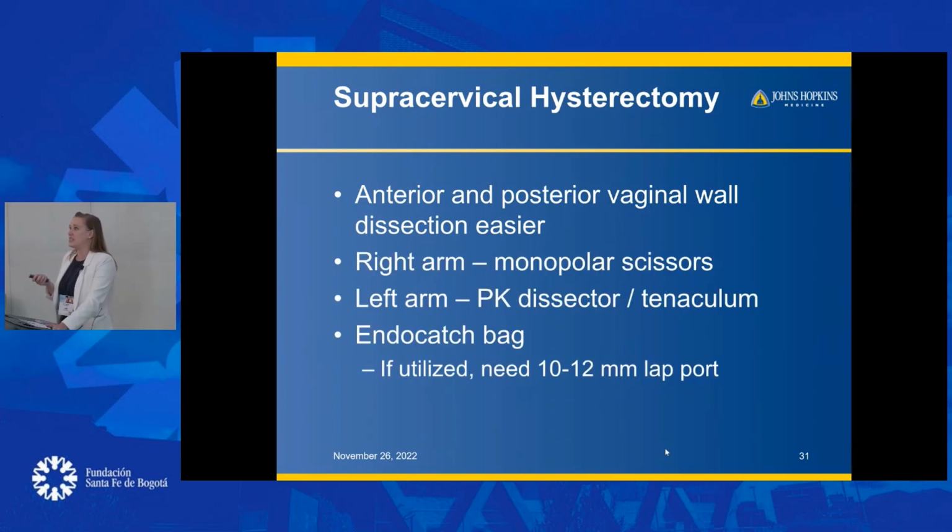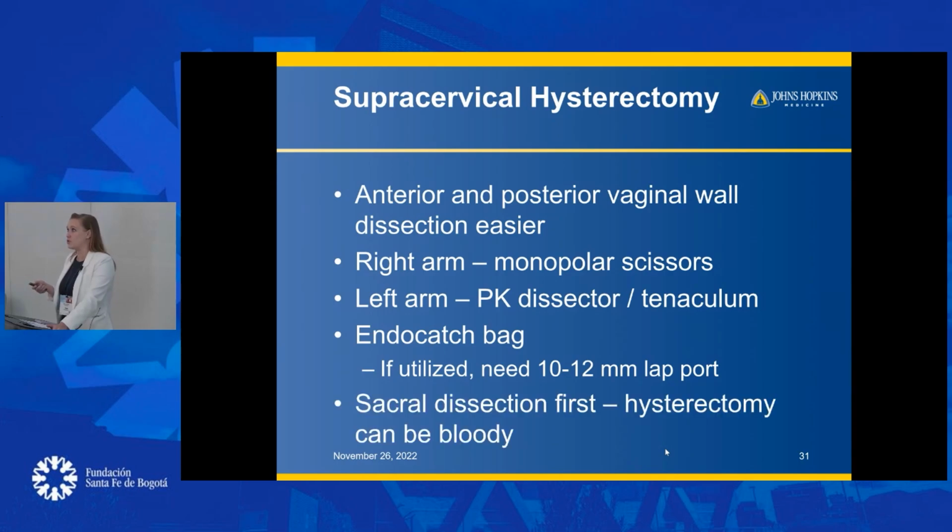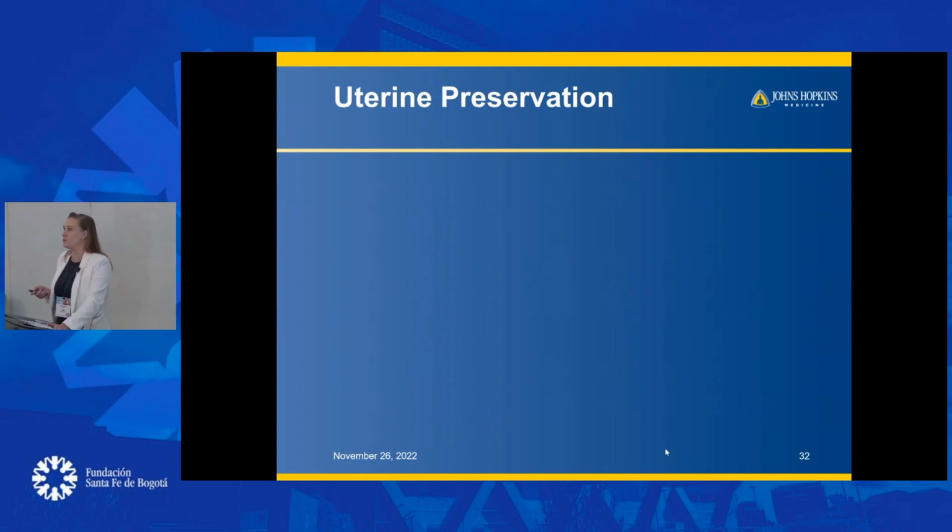I use the tenaculum in the left arm, monopolars in the right, and then if you do want to use an endo catch bag, you will have to change your port, so it'll have to be 10 millimeters just so that you can get the material in. And then again, we want to do the sacral dissection first because the hysterectomy can definitely be bloody.